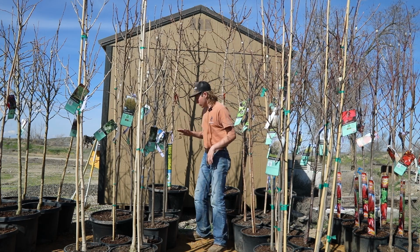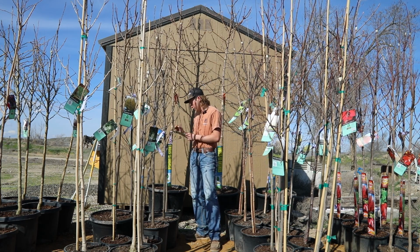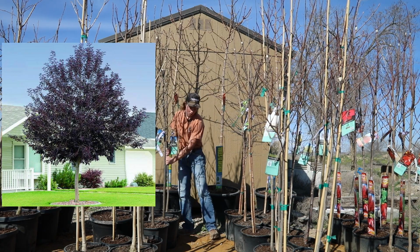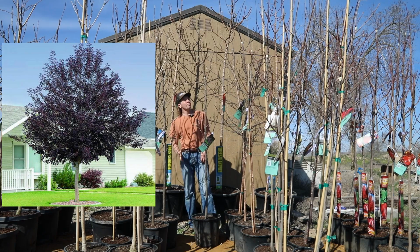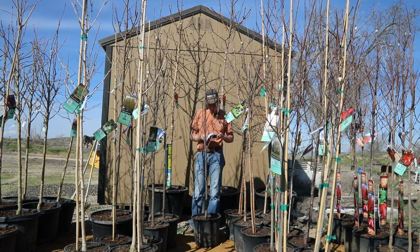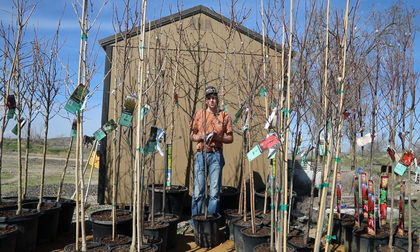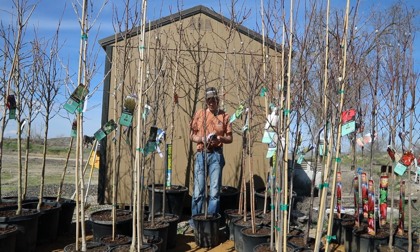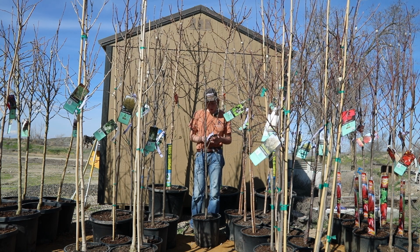Now we'll move to this side here. I have the Canada Red Improved Chokecherry. These are also in 7-gallon containers, and they're again probably about 6-7 feet tall. And these are a really great tree. They do really well in our area. They can handle our harsh conditions really well. This is a smaller tree growing 25 feet tall to 20 feet wide.